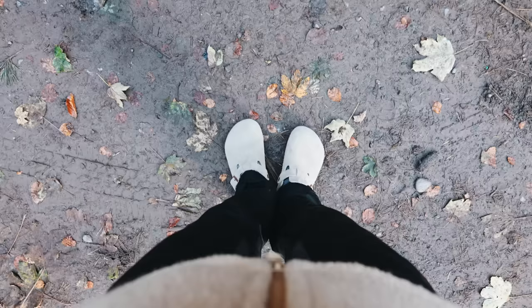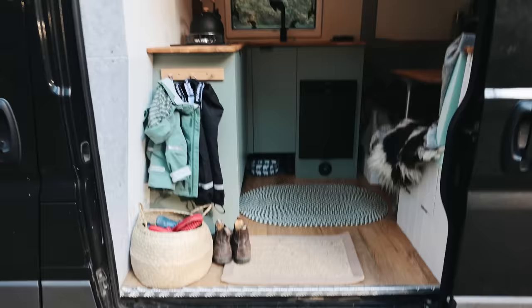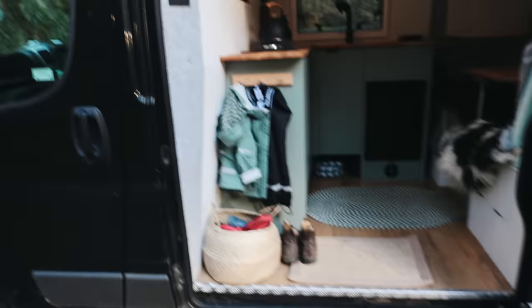So here's a little look at our van. So, starting from... So we've got a little basket here which we're keeping shoes in. Hooks for coats there. For your shoes, a little doormat. So, this is a bit of a rough tour. Got a lovely little rug, and then this is our seating area. So this bench converts and it becomes a sofa area, which you'll definitely see in this video.